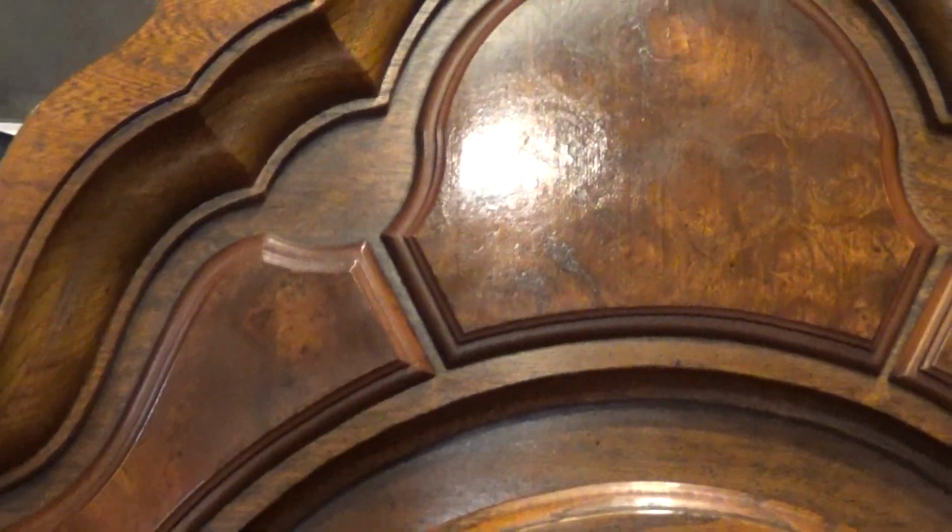Now a plain side here with your cloth in the back. You could have that replaced with glass if you so chose. That is your traditional look. I'm calling this a dark oak, almost a walnut. Actually, you could call it walnut.